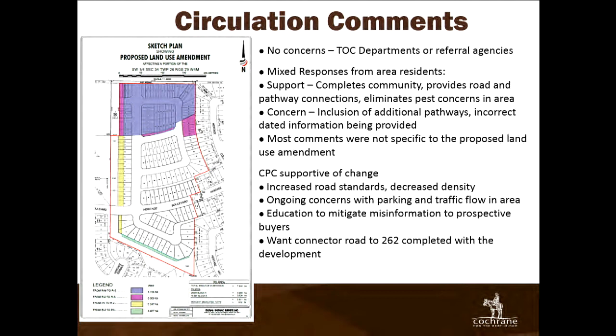And many of those pests, I suppose, are moving into the adjacent residential yards to the south. So they actually look forward to this moving forward to hopefully take care of that problem in their own yards.